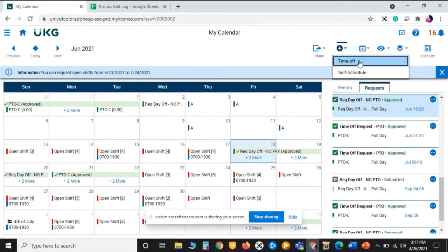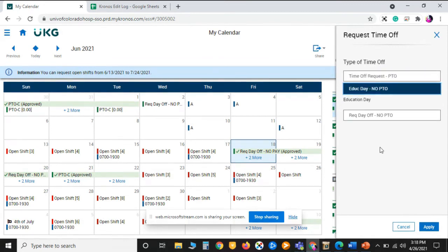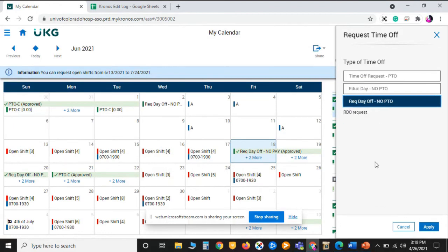But look here, I can also do time off from this view. So while I'm in here and I'm like, oh crap, I totally forgot I have BLS in this time frame on, let's say, June 24th, I can do, these are your three options: time off with PTO, education day, no PTO, and requested day off, no PTO.